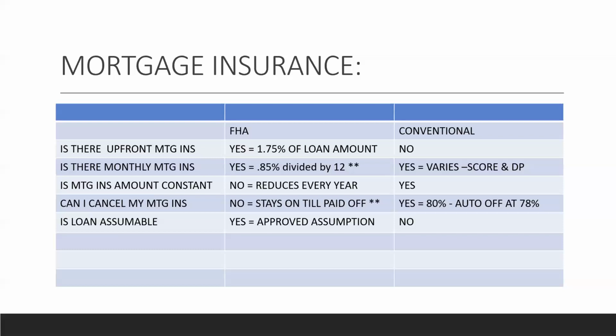Can I cancel my mortgage insurance? On an FHA loan, the answer is no. It stays on there till it's paid off. On a conventional loan, yes. You can request cancellation at 80%. It will automatically cancel at 78%. Is the loan assumable? On FHA, yes. And on a conventional, no.